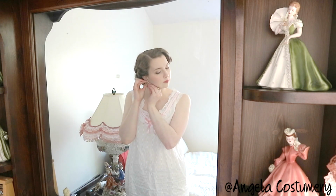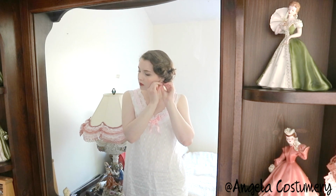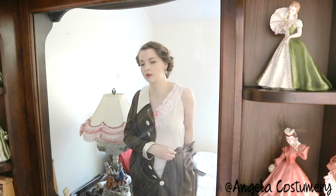The chemise is an old, very inaccurate one I made for a Victorian costume. The only accessory were my gold Downton Abbey earrings. Then the dress went on and was buttoned up.